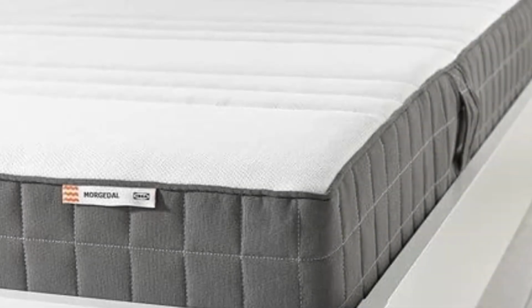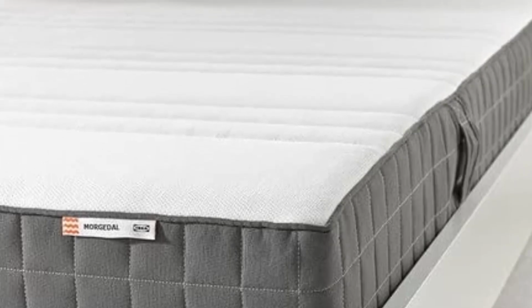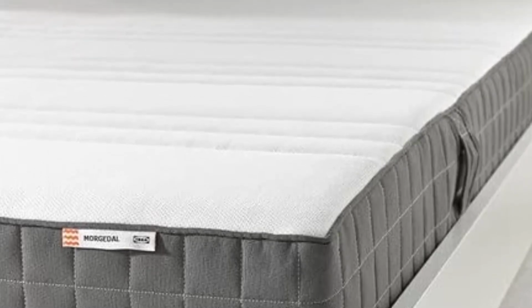It is pretty thick and cushiony, so those who have back problems may want a softer mattress. However, it is excellent for those who sleep on their sides and stomachs. It is also very durable, which, coupled with the 25-year warranty, means you essentially never have to worry about it wearing down.